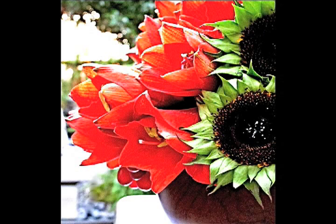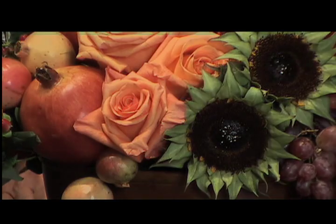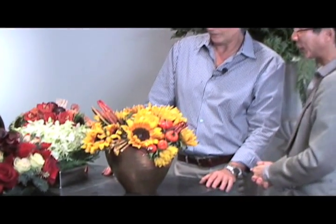Because you have the grapes. You almost want to eat the fruit. Or for a wine party, what about that? The color is so rich, so happy. You look at that, you just want to smile.